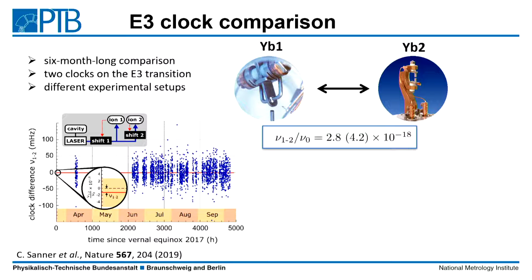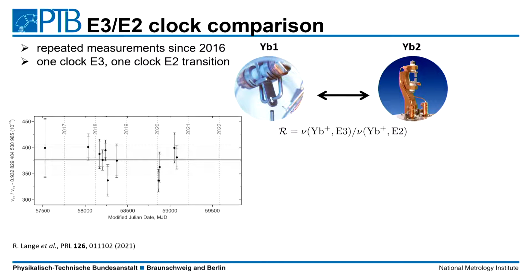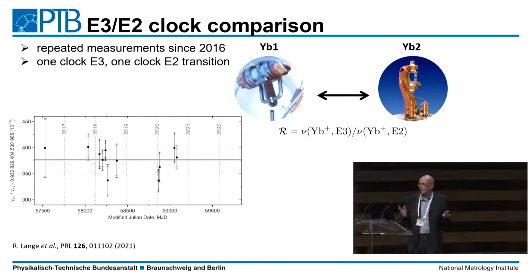But in terms of the frequency difference, the overall result here was quite satisfying. We found agreement of these two clocks to within the low 10 to the minus 18 on the millihertz scale. We find, within a combined uncertainty of 4 times 10 to the minus 18, an agreement of the two clocks. This is how the instability averaged down into the 10 to the minus 18 range after several days or weeks of measurement. We exploited this as a search for Lorentz invariance, but now recently we have focused more on comparisons of the two different transitions because of their different sensitivity to the value of the fine structure constant.